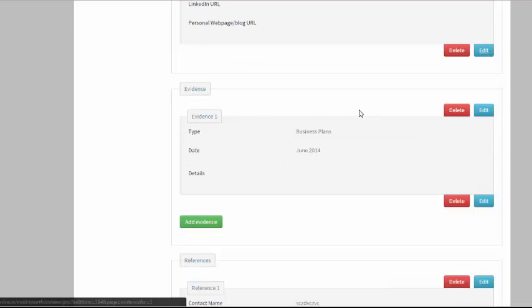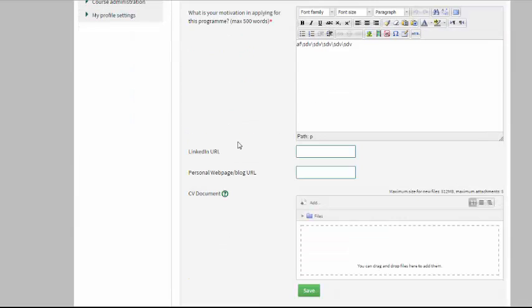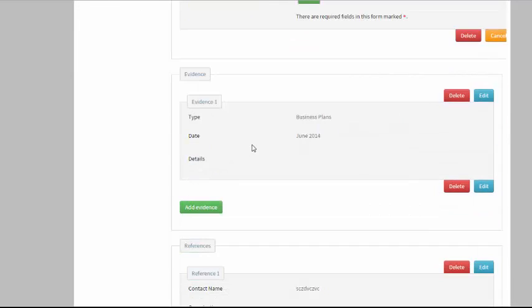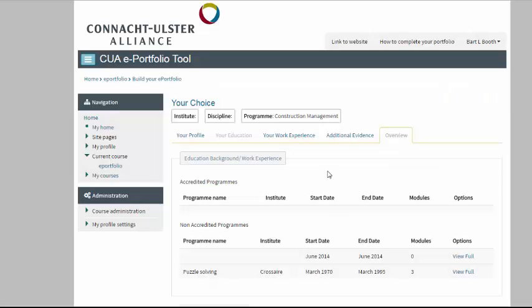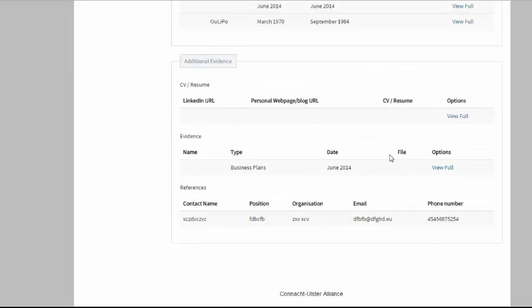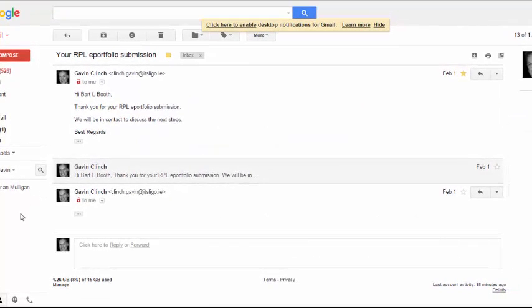If I want to edit this, click on Edit and type in my responses to these questions. When I've completed that section, I can move to the final overview section, which contains all of the information that I've made. Once you have completed your ePortfolio submission, you will receive an email thanking you for your application and letting you know that somebody will be in contact with you.